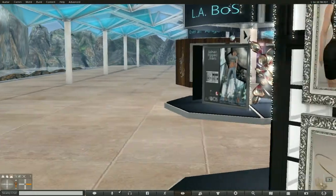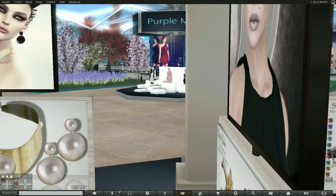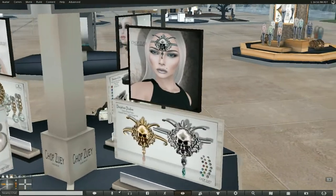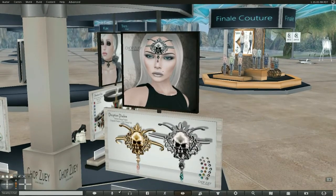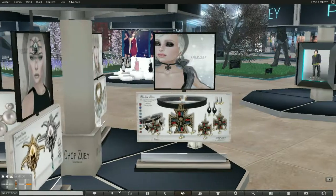Let's check on Chop Suey next, because I love everything Chop Suey does. And I think what I see here is first a diadem, and this is in a skull texture with a texture HUD. It should change not only the metals but also the gems and the pearl. And then here we've got Sweet Kamikaze. It also has a HUD on it, so that you can change metals and pearls and jewels.